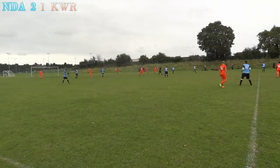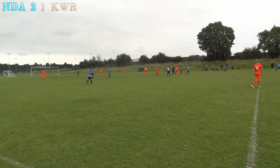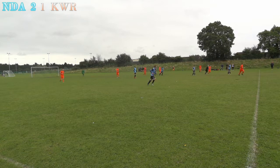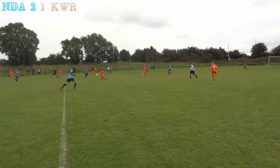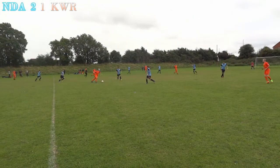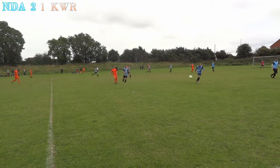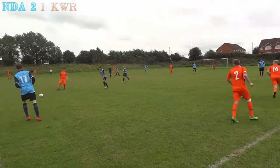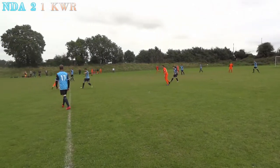Keeper looks to bring this one out. Rolls it to his left back. Carrying out of defence. Confident defending here. It's long over the top. Kingsway with the ball in the middle of the park. I'm applying the pressure. It's knocked out wide. Slightly delayed camera here. Captain with the ball. He hits it long.